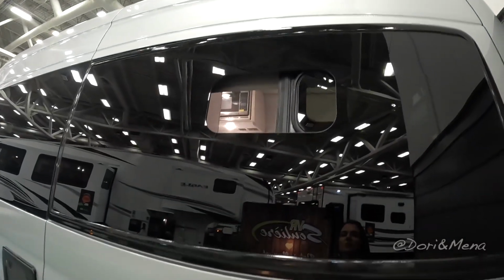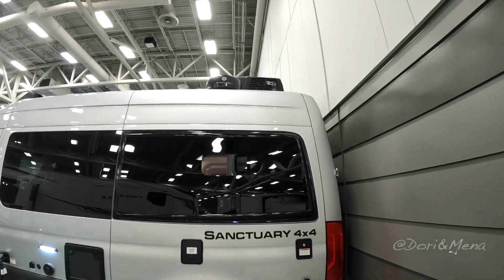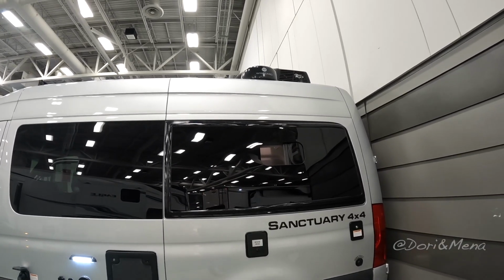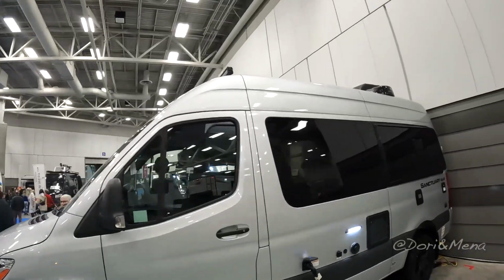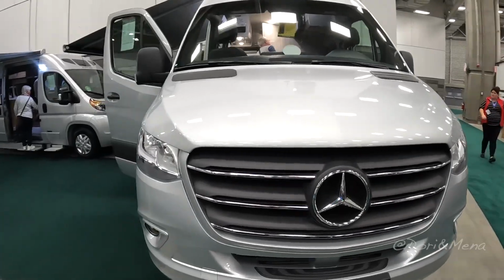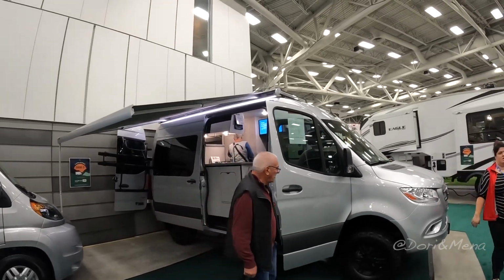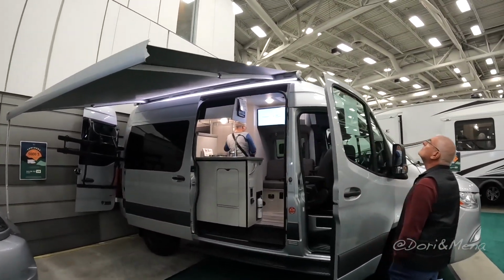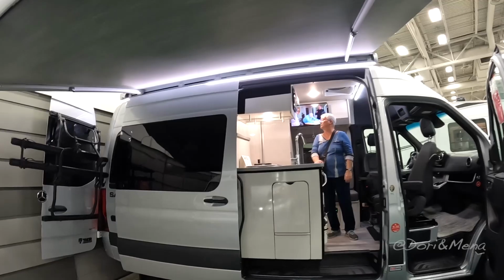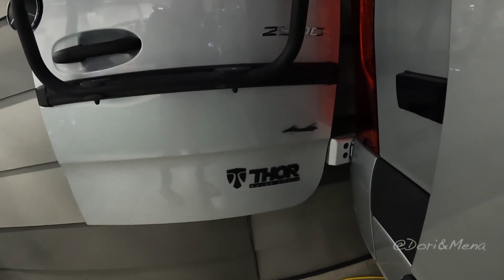You gotta love that sliding window in there, and I love that the windows are tinted so you have that nice feeling of privacy. Up top there, it looks like we have an air conditioner and the wind guard. I believe it's a satellite dish. And you got the nice floodlights in front. That awning is pretty substantial. And you have a little bit of LED strip lighting there so that if you're having a drink here during happy hour, then everything's nice and well lit. So the maker here is Thor Motor Coach, which we all know and love.